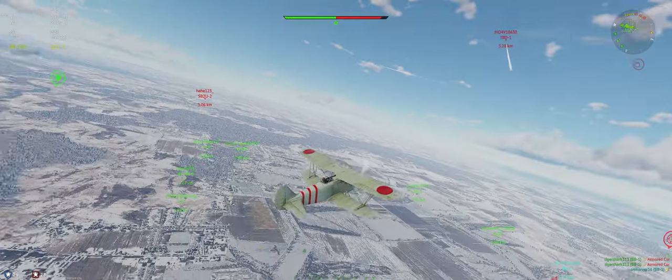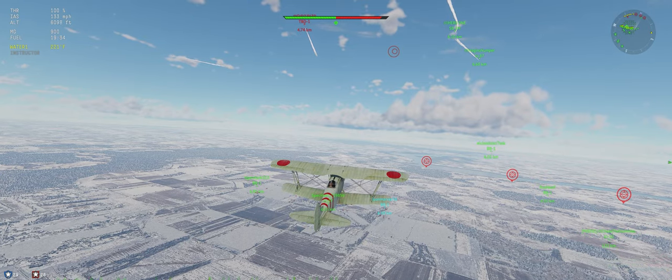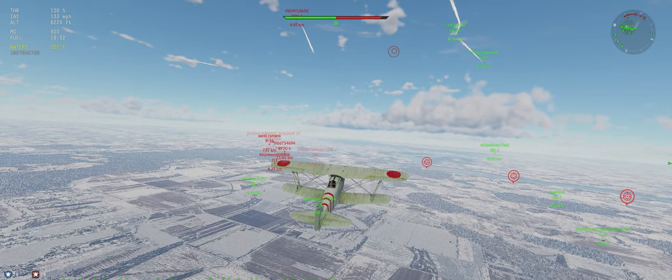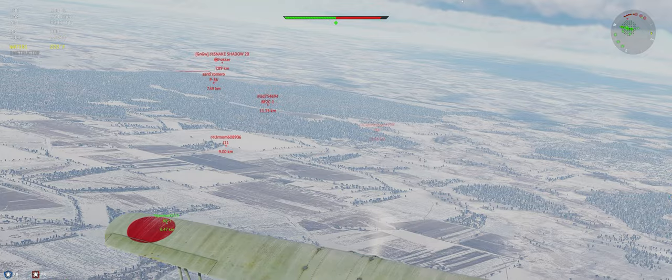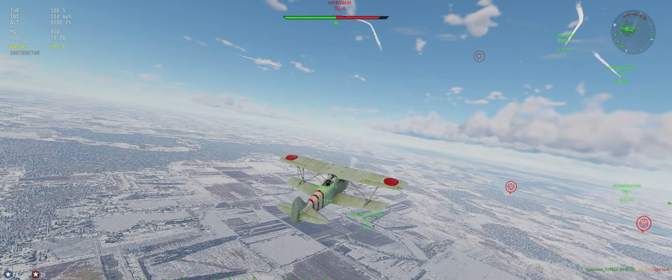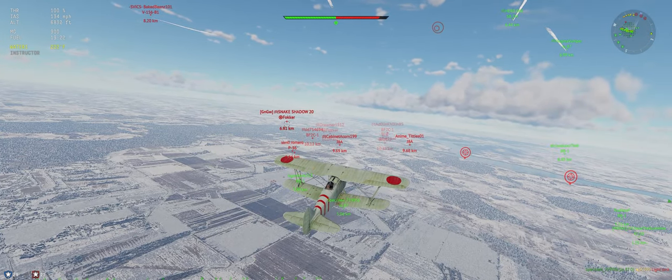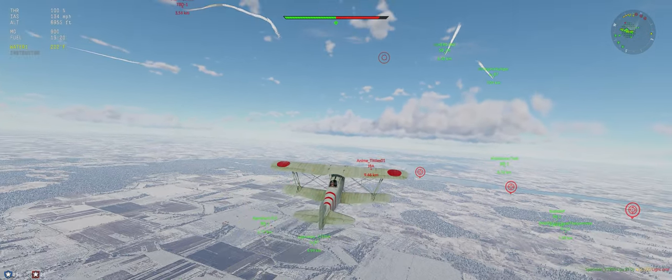All right, so we're on track right now. We're just going to keep climbing. Hopefully they're going to go down, get low and slow against our BB-1s, which it looks like most of them are doing, except for the Fokker. Fokker's got a 20 mil on it, so you don't want to get hit by it, but if we can make a miss once, we can definitely outturn them.